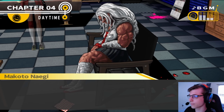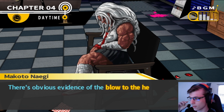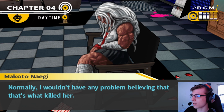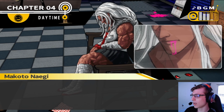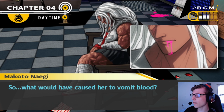Sakura drew her last breath, sitting slumped forward in this chair. There's obvious evidence of the blow on the head Sakura suffered. Normally, I wouldn't have any problem believing that's what killed her, but according to the Monokuma file, she had also vomited blood. And I can see traces of blood on her lips for sure. So, what would have caused her to vomit blood?